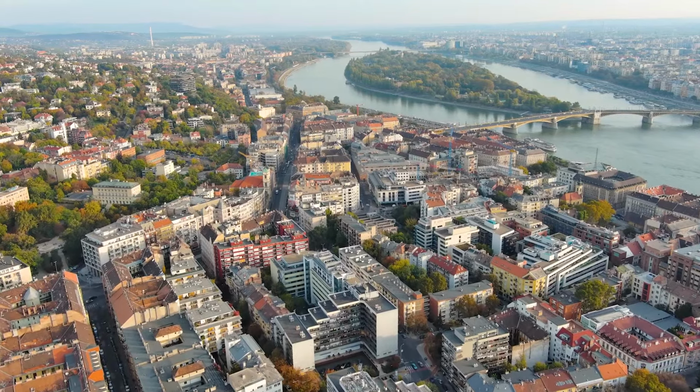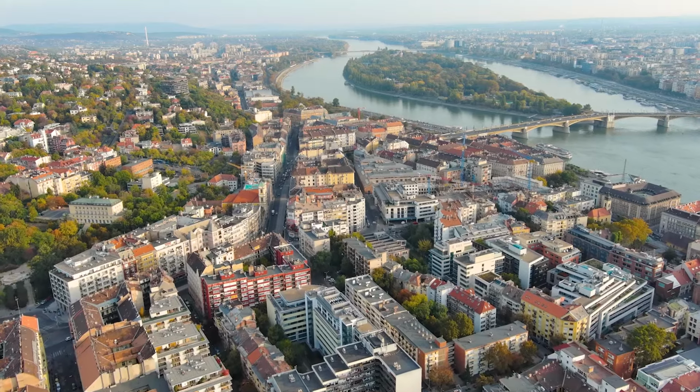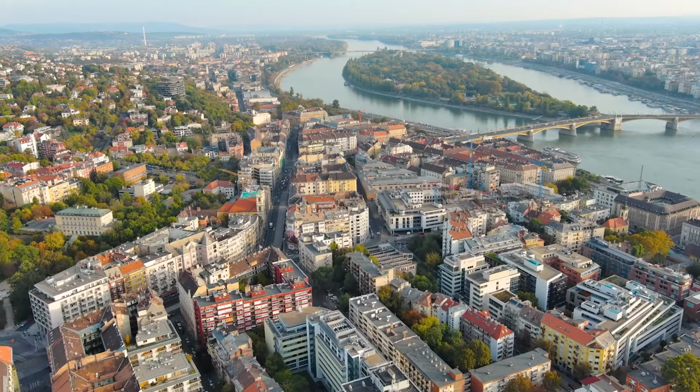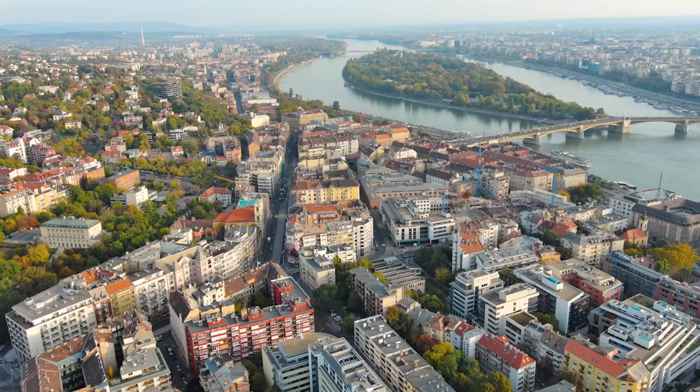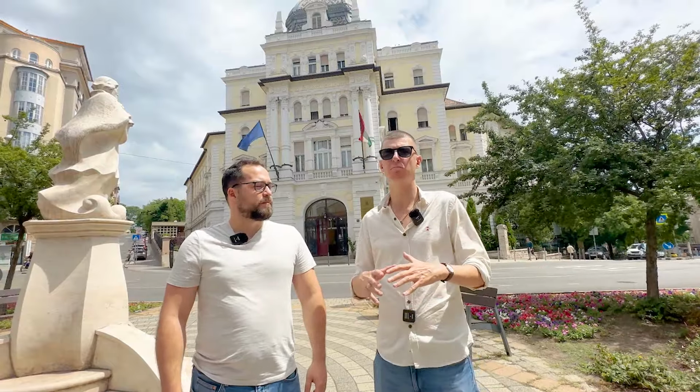So if you are interested in relocating to Hungary, which I get a lot of inquiries for nowadays, then this might be a neighborhood that you should check out. And I think this is very important. Most foreigners tend to congregate on the Pest side, but for people who want to move to Hungary to be amongst Hungarians in a very European environment, the second district is probably a better option.